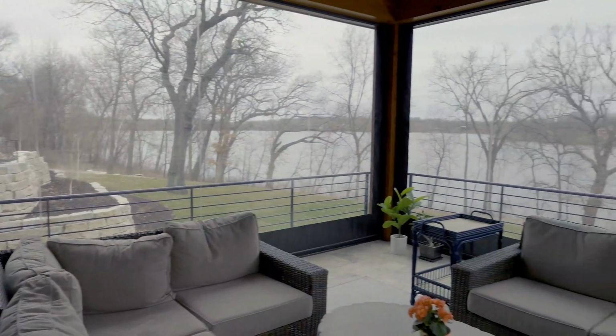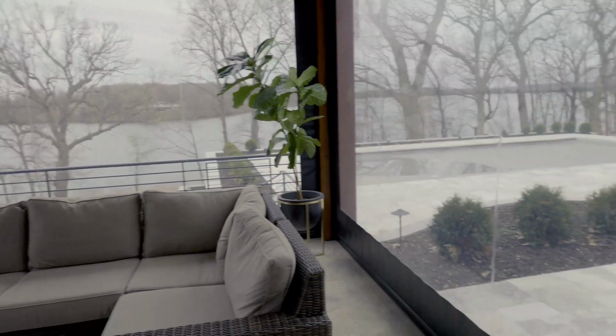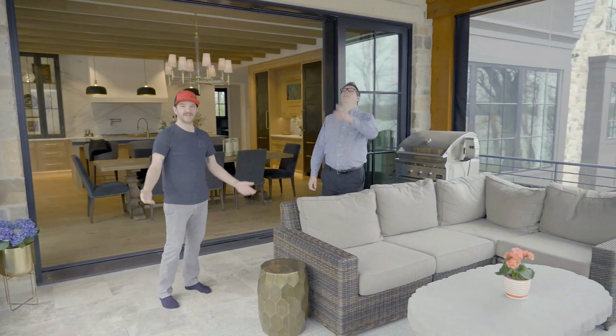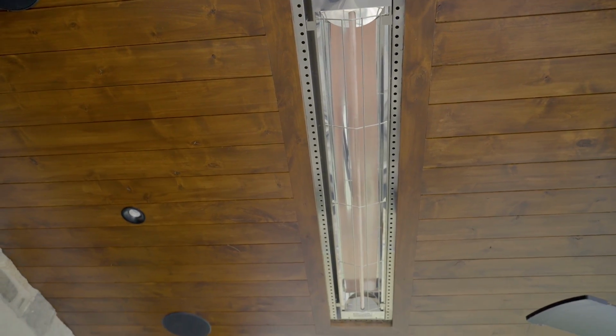This room also has Phantom screens, but instead of just being screens, they have the plastic material. So what it does is it turns this 3-season porch into kind of a 3.5-season porch. Because as you can tell, it's cold outside, but it feels great. Yeah. And they do have Infratech heaters, which are great. We have those controlled on the Crestron system as well. So press of a button and those will turn on and keep you warm.